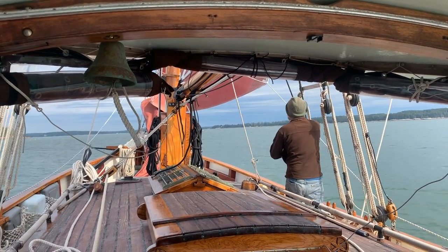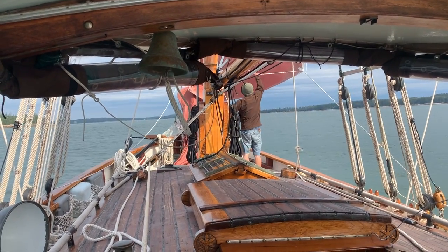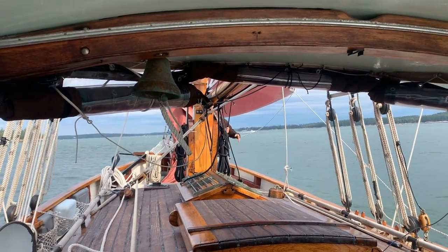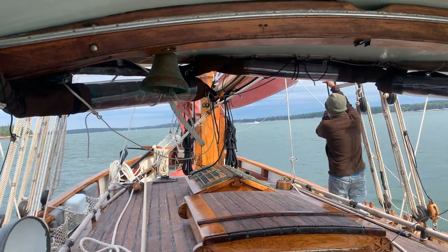I'll pull something back there. Okay. Always catches on something. Everything does. Especially when we try to tack with these jibs, it's funny. Before you tack, you want to make sure all the lines are loose off of things.